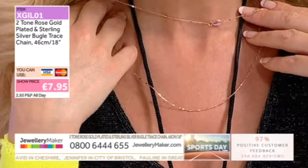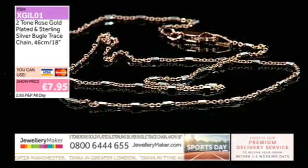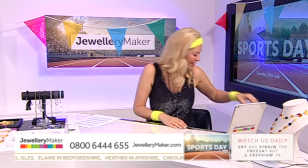It's a fabulous price, £7.95. Double it, £15, never. I would expect to pay £29.99 at least for a necklace like this. At least, because that is a necklace. It's not just a chain, it is a necklace. That's one to put in your gift drawer as well, isn't it? When you've forgotten one of the presents and your friends nip round and you go, just going to get your present from upstairs. You go into the gift drawer and go, actually, I've got a really nice chain in there. You're very happy with that. Because it does happen, doesn't it? It's lovely. Very nice.